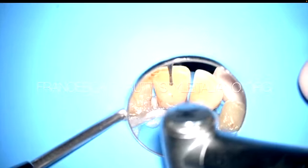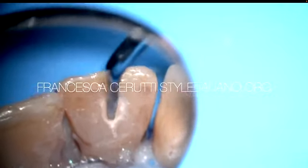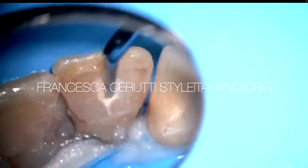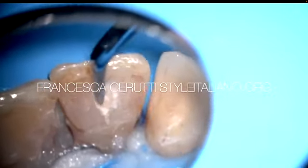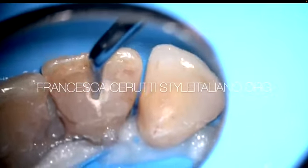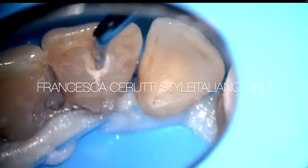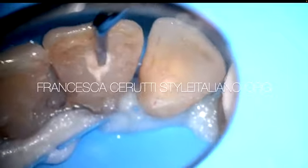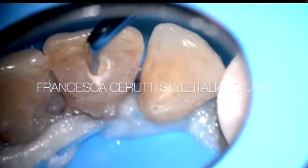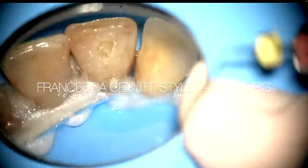Another case in which you can use the C handle, I think with a lot of satisfaction, is when you are treating extremely thin and calcified canals. In this case, I had to treat a necrotic tooth in a patient with huge periodontal disease. As you see, there is a metal splint in order to keep the teeth connected one to another because they had great mobility, but the patient was extremely motivated in keeping his teeth. So we went for the endodontic therapy.